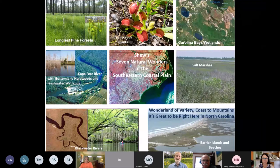Well, I call this longleaf pine area, as well as the carnivorous plants, two of the seven natural wonders of the Southeast Coastal Plain. You might notice there it's called Shew's Seven Natural Wonders. We're actually doing a project to summarize these important areas, such as the Cape Fear River and bottomland hardwoods, our barrier islands and salt marshes, blackwater rivers, Carolina bays. So all of these areas are really important in southeastern North Carolina. And it's a reason why a lot of people come here.